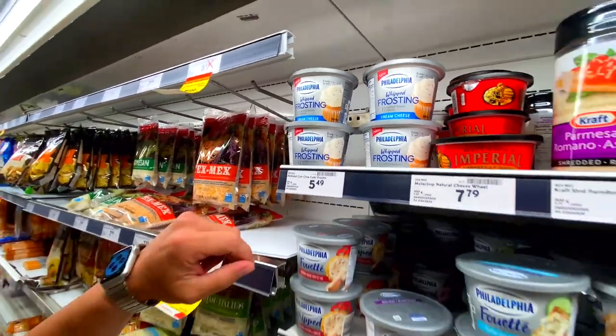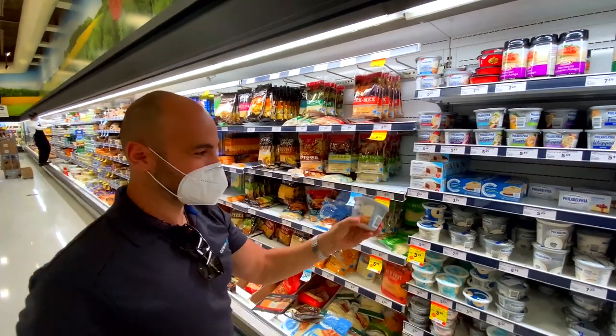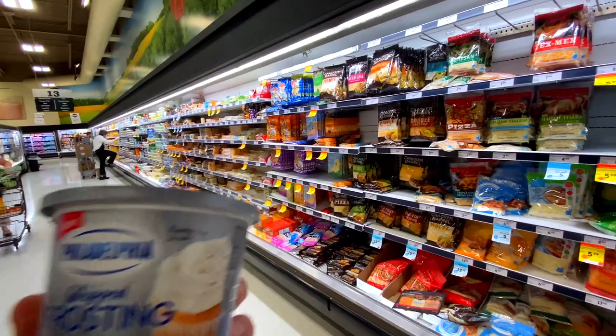So Ray, I'm just noticing the difference here. The Philadelphia with our light, and then what we take it here with the store ceiling light. Huge difference.